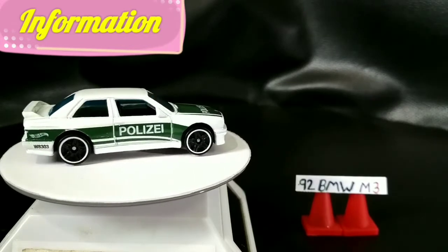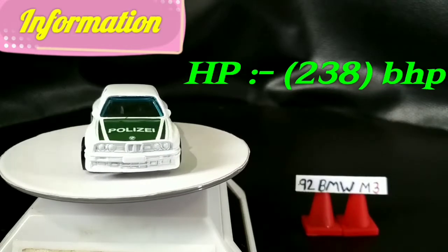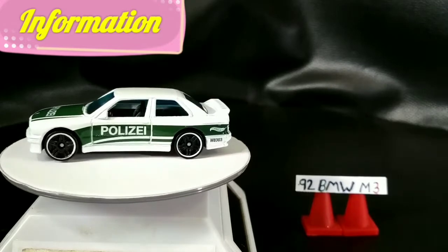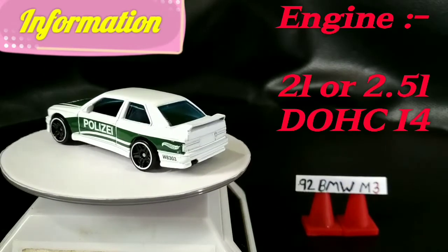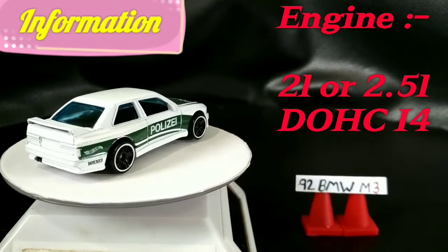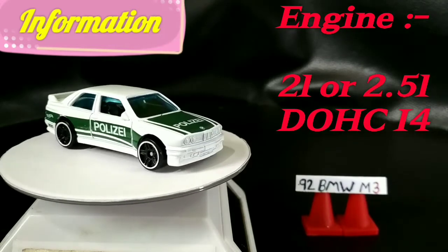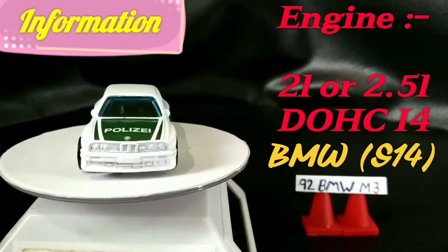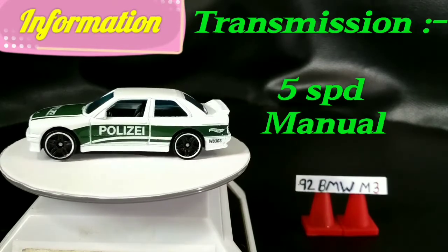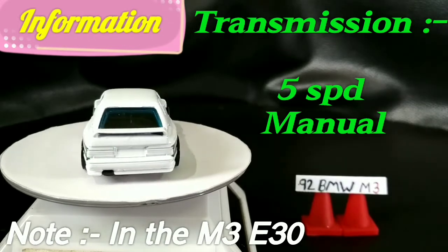Going for the horsepower, guys, this car packs up to 238 brake horsepower. That's really impressive at its time. Going for the engine, you can choose between a 2-liter or 2.5-liter double overhead cam inline 4-cylinder, guys. I prefer the 2.5-liter. It's also called the BMW S14 engine. Going for the transmission, you have the 5-speed manual, and that's the only option. Sorry for the people who are expecting an automatic in that.